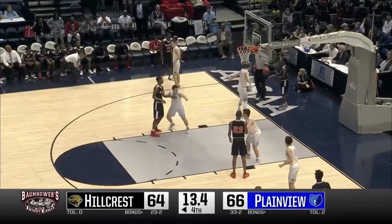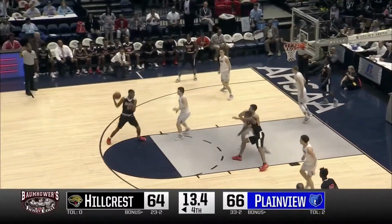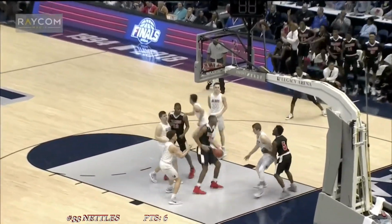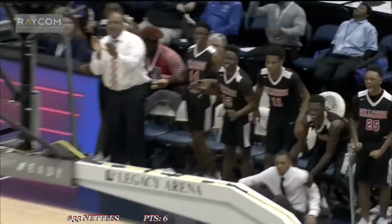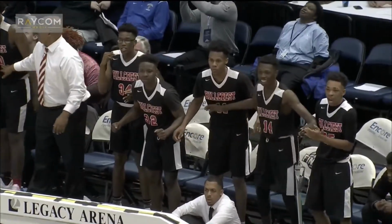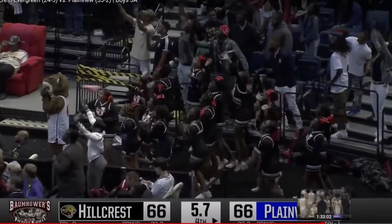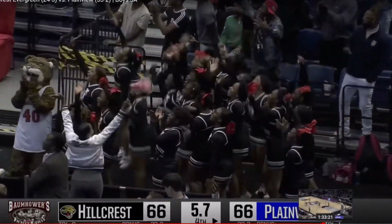What great timeouts and use of the clock by Chinson Griffin. I thought Coach Coker might use a timeout there. He's got two. Nettles inside. Tie game. Got it. We've got a tie basketball game. I know Coach Coker wants a timeout. He ran out on the court to get it. His players didn't see. He has two, or had two left. Coker had to run out and grab the official.